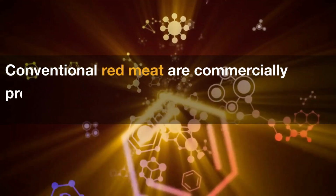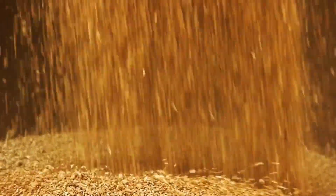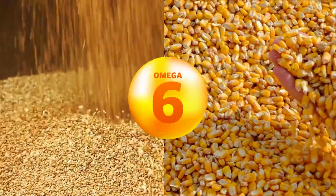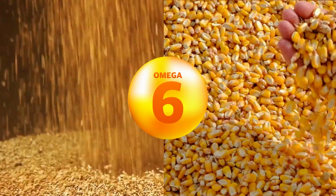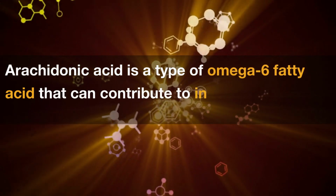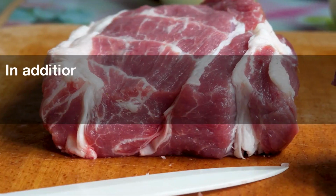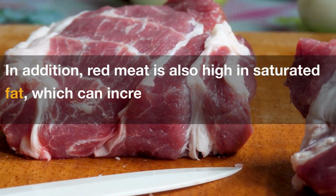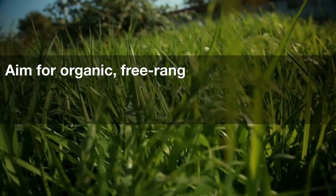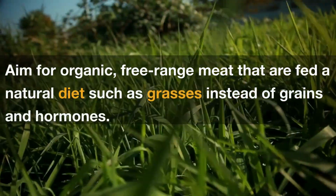Number 3. Conventional red meat. Conventional red meat are commercially produced meats which contain high levels of arachidonic acid. These animals are fed with grains like soybeans and corn, a diet that is high in inflammatory omega-6 fatty acids but low in anti-inflammatory omega-3 fats. Arachidonic acid is a type of omega-6 fatty acid that can contribute to inflammation in the body, including in the joints. In addition, red meat is also high in saturated fat, which can increase inflammation and chronic diseases. Aim for organic, free-range meat that are fed a natural diet such as grasses instead of grains and hormones.